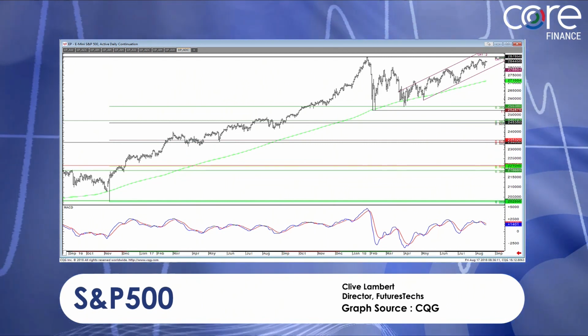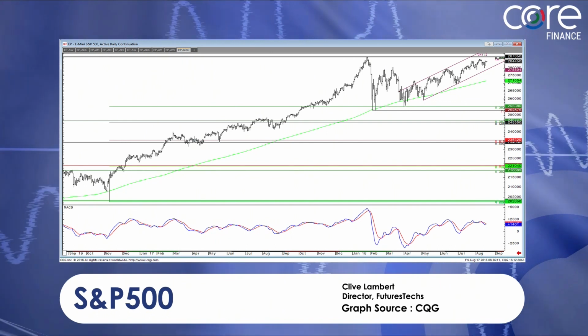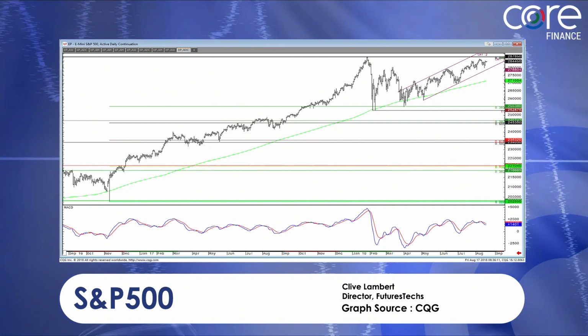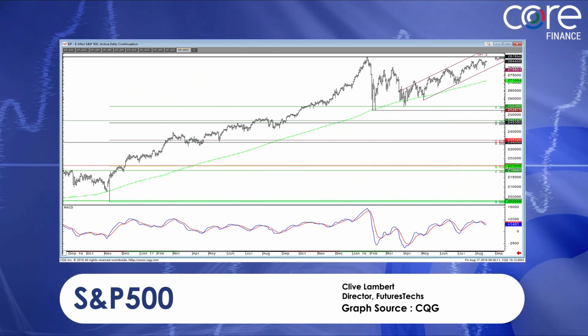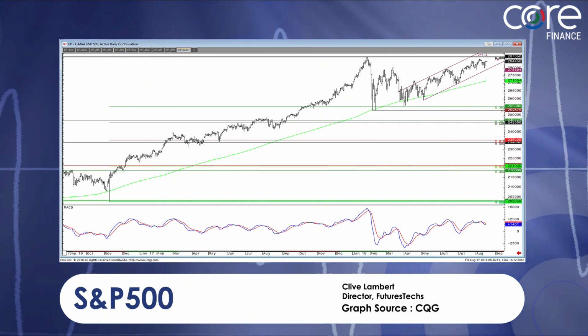And now we've got this channel going on, and that channel says 27.88 is where we want to be looking for support at the moment. 27.88, 27.90 for the futures. We're holding above there. The dips are being bought. We saw it again this week.